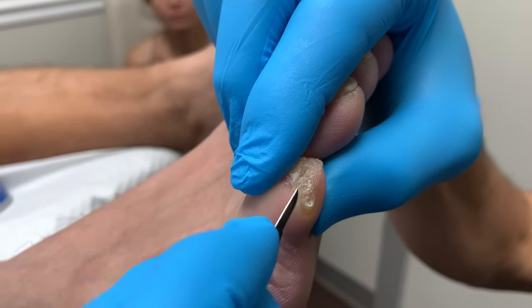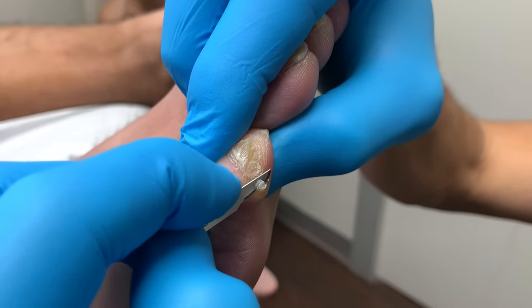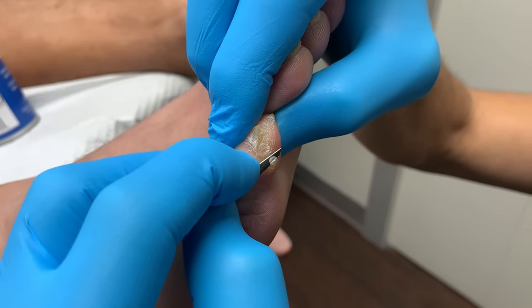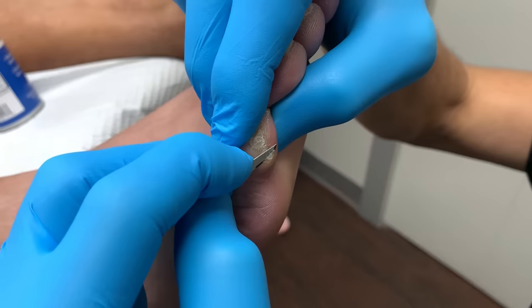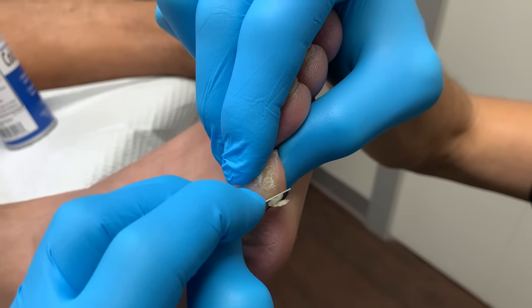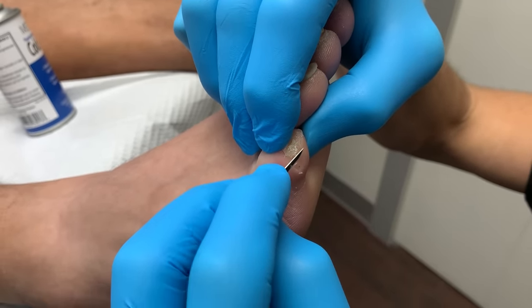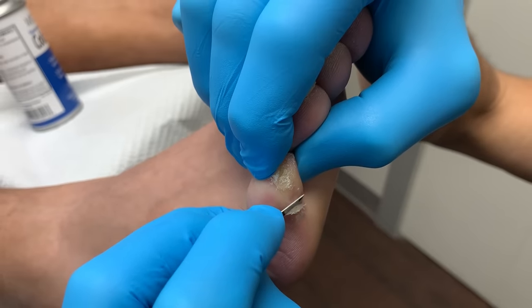Let's go back to over here. So what we're going to do is, he's got one here and one here. Let's start with this one. Try not to move, bud, okay? Try to bear with me. So these Lister's corns have a really deep core. You'll see it right here. He's gonna leave this office like a new man. I'll tell you right now. See how deep it goes here?